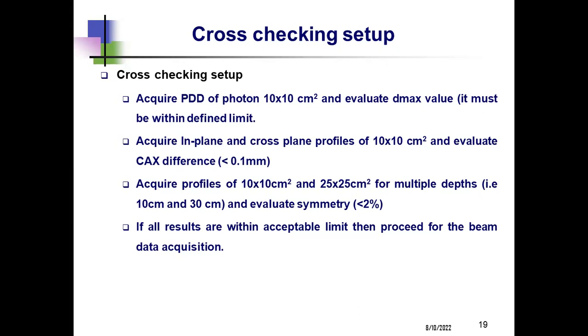Acquire in-plane and across-plane beam profiles of 10x10 and evaluate the central axis difference. Acquire profiles of 10 by 10. This is my suggestion: acquire profile of 10 by 10 centimeters square and a bigger size, 25 by 20, for multiple depths, for example 10 centimeter and 30 centimeter, and evaluate symmetry that should be less than 2%.